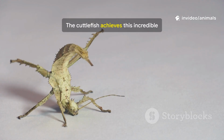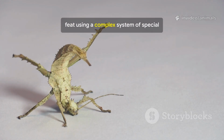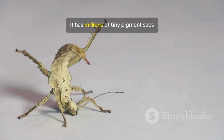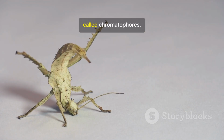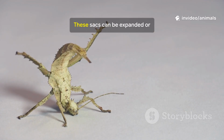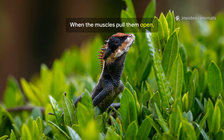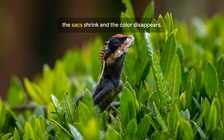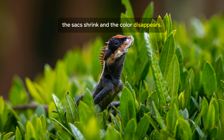The cuttlefish achieves this incredible feat using a complex system of special cells in its skin. It has millions of tiny pigment sacs called chromatophores. These sacs can be expanded or contracted by small muscles. When the muscles pull them open, the color becomes visible. When they relax, the sacs shrink, and the color disappears.